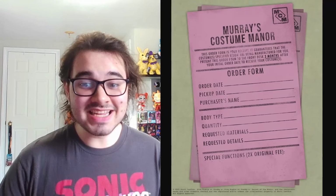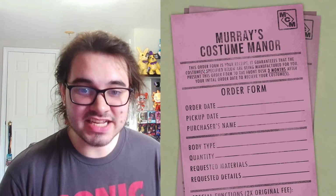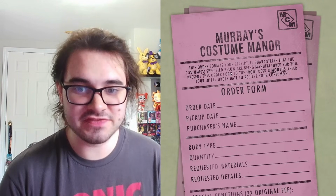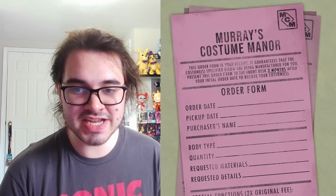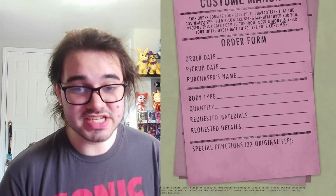That'd be sick. And the second teaser image is an order form from Murray's Costume Manor. It says this order form is your receipt. It guarantees that the costumes specified below are being manufactured for you. Present this order form to the front desk 3 months after your initial order date to receive your costumes. And here we can see a whole bunch of details.